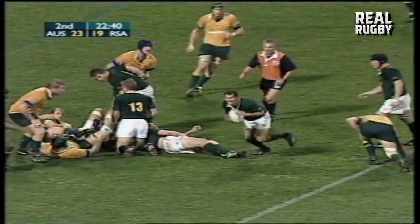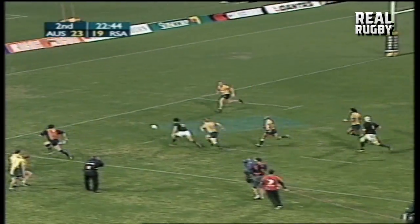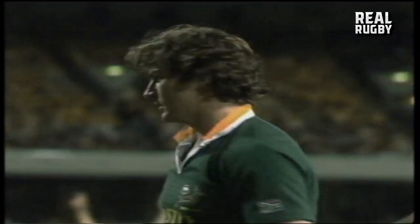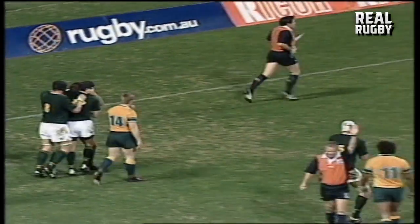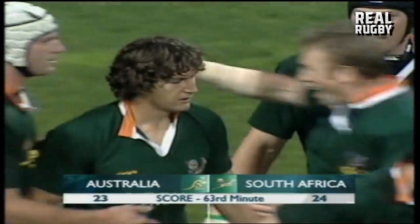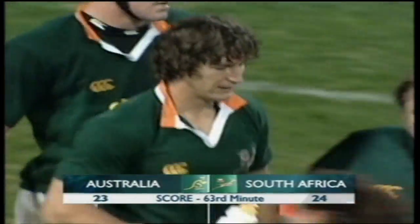One of the great things you see what Berger has done for all players, the fact that he follows his pass. Here's Gaffie du Toit, he wants the bounce. Great skill. Fabulous try by South Africa. It was a left foot grubber in behind. And this man has electric pace.